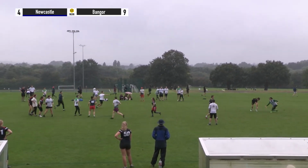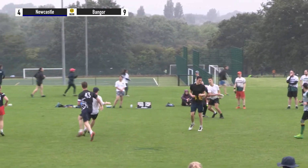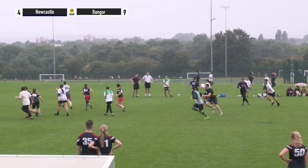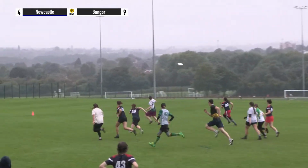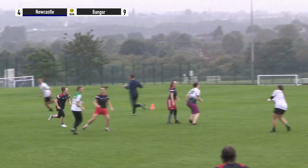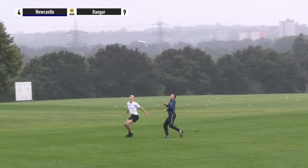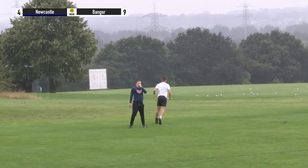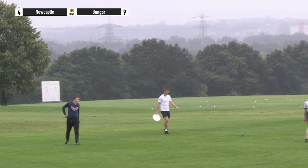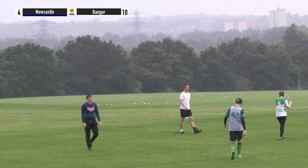Bangor again looking for something out of a vertical stack. Quite a high backhand shot. They definitely seem to favour their male cutters to start off with and looking for the continuation from a female cutter. Lovely around backhand shot. Is it going to be reeled in? And yes, it is. Nice and easy, bringing the score to 10-4.